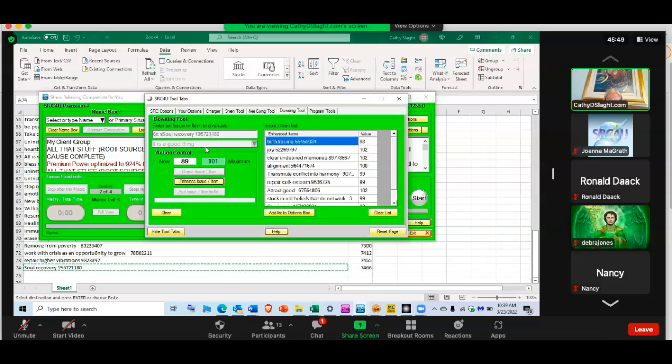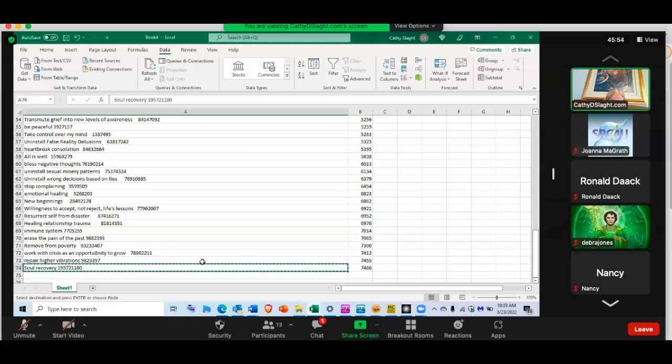Okay, so we're taking 6 times of this code, as in the Tesla philosophy. Let's look at repair higher vibrations, see if it's a priority at this moment in time.